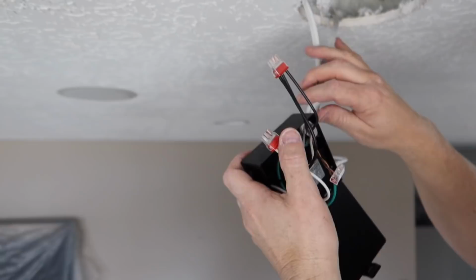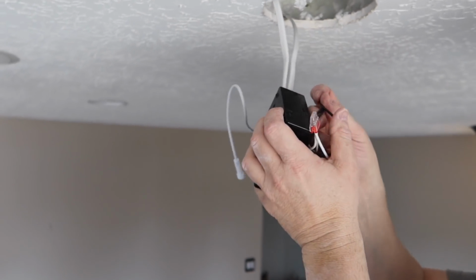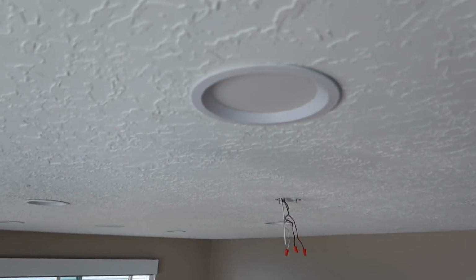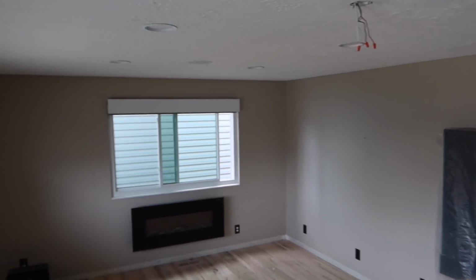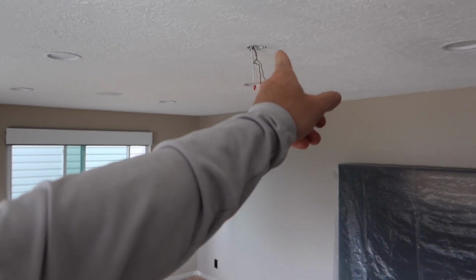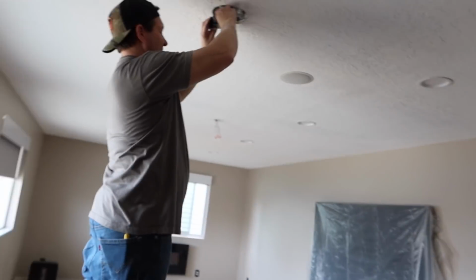Just gotta connect the boxes. The boxes have a connection running out of it. Plug it into the light, screw it in, pop them up. Looks like this. One switch is gonna control most of them, and the fan. No, the fan's on its own switch. Fan's on its own switch. So yeah, all of those will be on one switch right here.